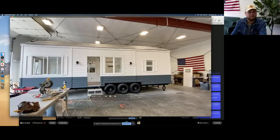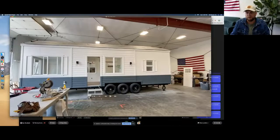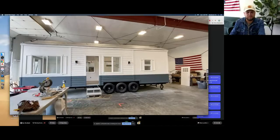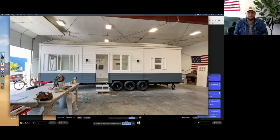So the 31-footer, and this is kind of what I consider the front of the house. We've obviously got the front door, and we try to put the majority of our windows here. And this has a two-tone paint job. This particular house is going to California. And the majority of my tiny homes, I just build speculative, meaning that we just build what we want. And then when we finish it, there's usually buyers that are ready to buy. We do a few orders, but for the most part, it's just speculative.